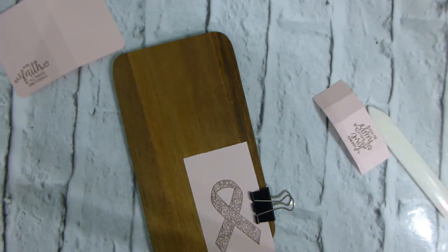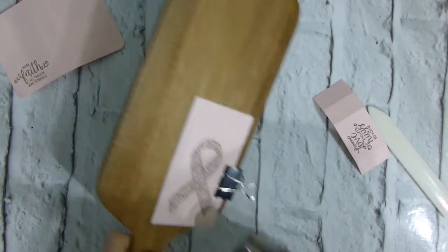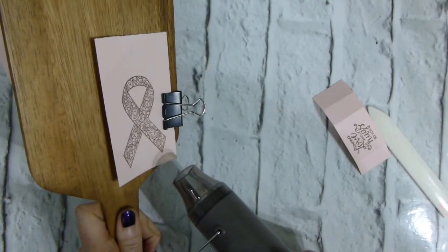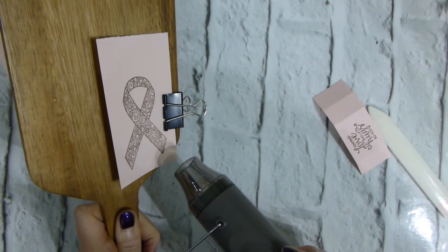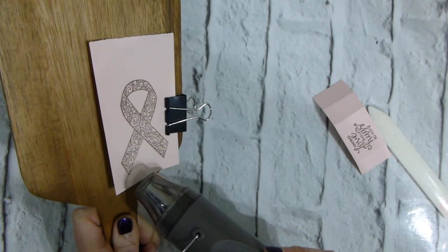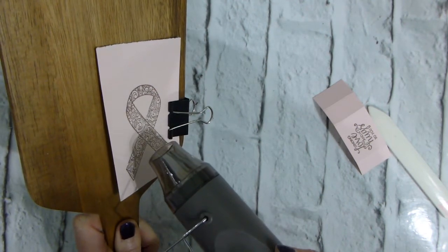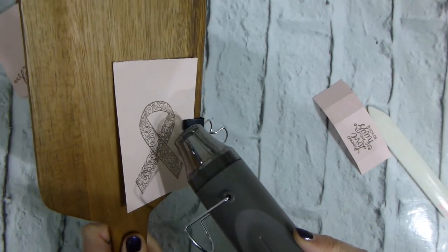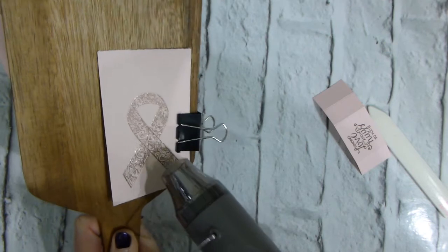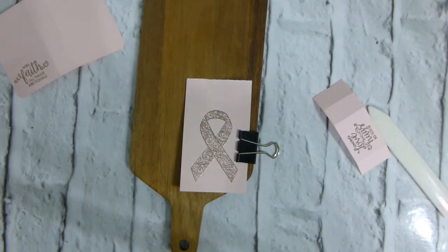Embossing gun, just get that heated up under the desk. And then once we've done that, we are pretty close to being done. So, apologies for the noise. And as you know, I'm not a wafter. I could watch heat embossing all day. It's particularly wonderful with the metallics. Lovely. So that's that one done.